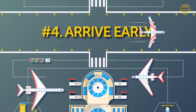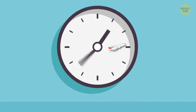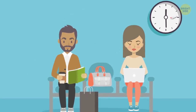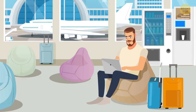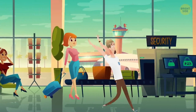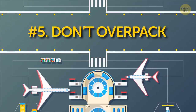Number 4. Arrive early. Arriving at the airport at least 3 hours before your scheduled flight can help you manage things that might slow you down, like paying for extra or overweight luggage. It's always better to have a couple of extra hours of hanging around in the airport than being in such a hurry that you barely make your flight. Whew!